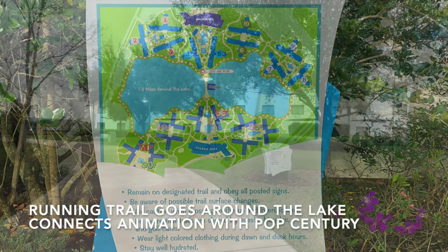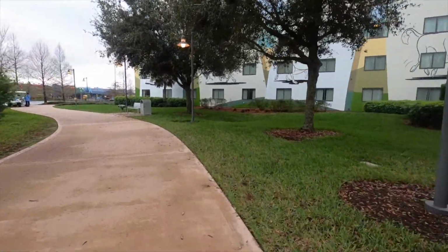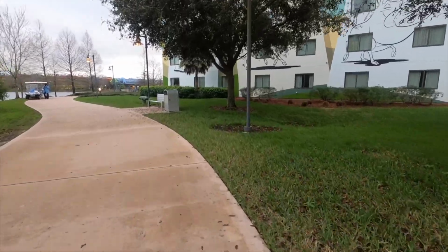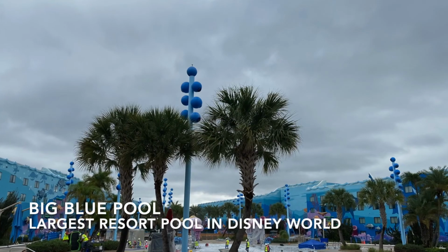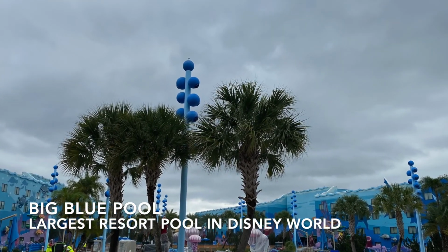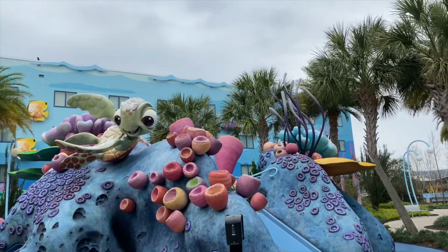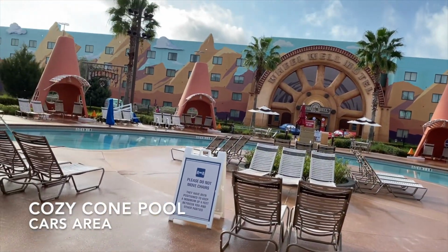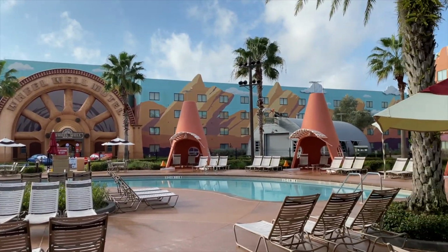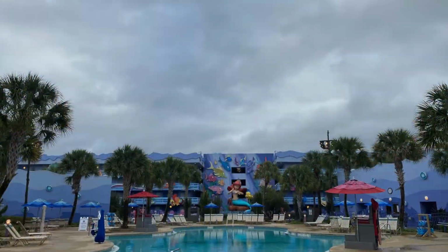Features of the resort include the running trail around Hourglass Lake that connects Pop Century. The value resorts do not have fitness rooms, but Animation has the distinction of having 3 pools, including the Big Blue Pool, the largest of the Disney resorts. Kids can play at the Righteous Reef Playground near the Big Blue Pool. However, Animation boasts 2 other pools, the Cozy Cone in the Cars section and the Flippin' Fins in the Little Mermaid area, which are pretty good sized pools themselves.